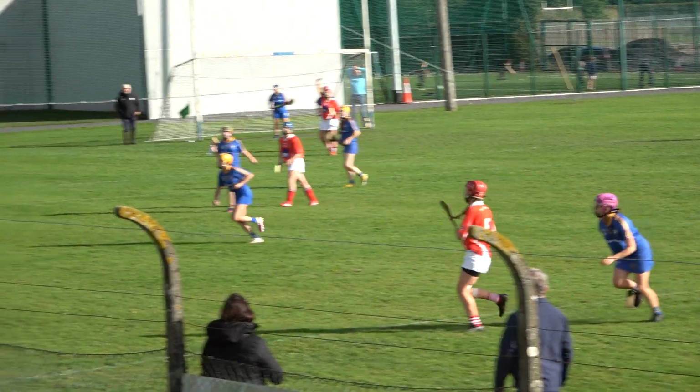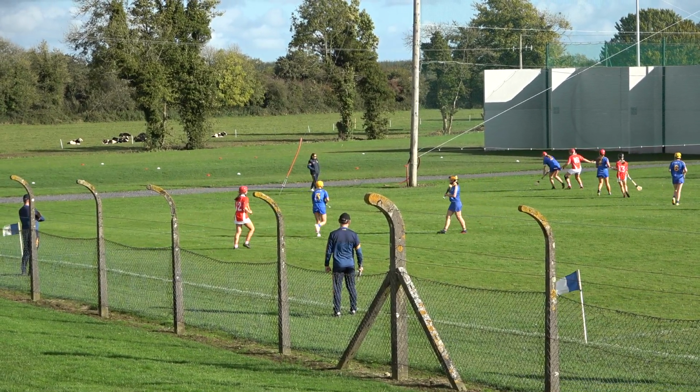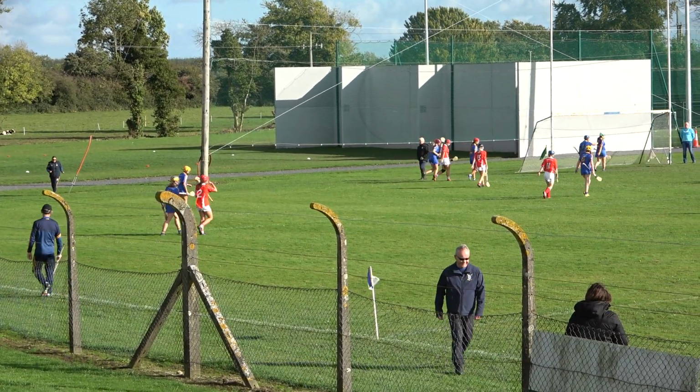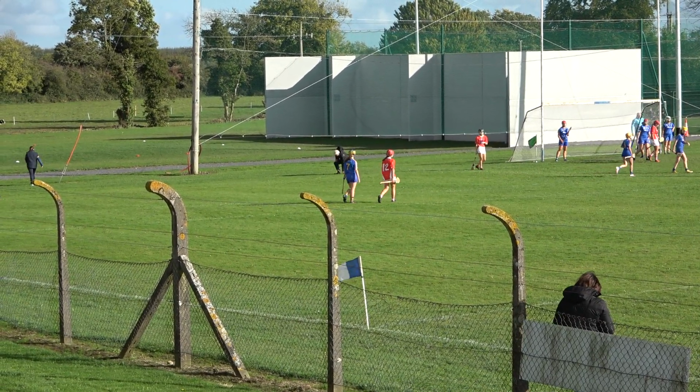Stacey left-handed. Finds a lovely ball down the wing there to danger player Anna. Amazing Anna has it. Hits it in towards the goals, in towards Chloe Butler. Chloe doesn't keep it in. Play's gone out for a 45. Could be the last play of this half. Be a lovely score to get to put Trim into double digits in the points category. 1-9 for Trim, 1 point for Ratoath.